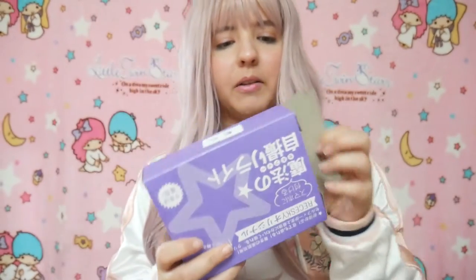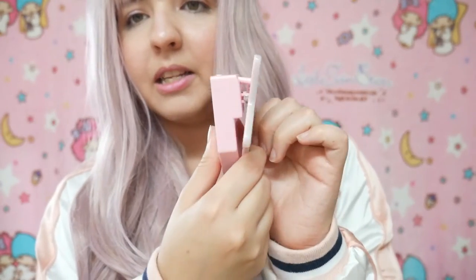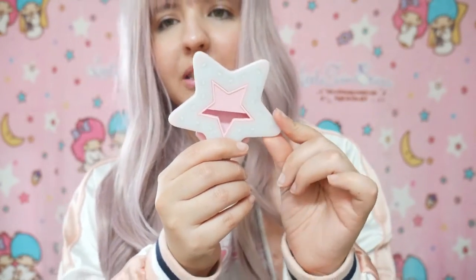The next item is this. I've been wanting to have this because when I'm taking pictures with my phone, the flash is not that good, and I've been wanting to take a lot of pictures in different places, so I need some good flash, and I found this. I don't understand anything that it says here, but it's super, super cute. So this is like a light, and it is also a clip. It's so cool because it's a star. They also have other designs, but I like this one better.